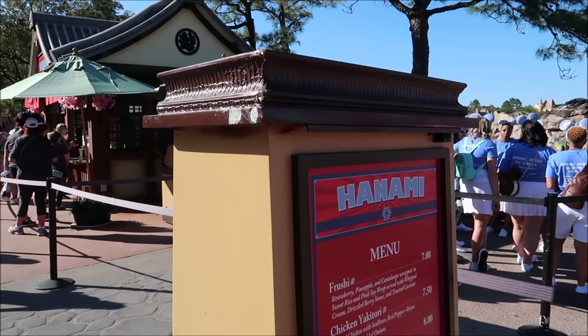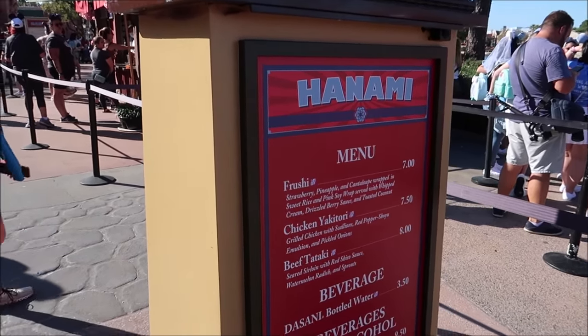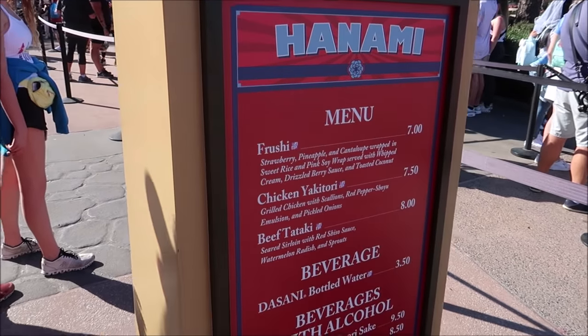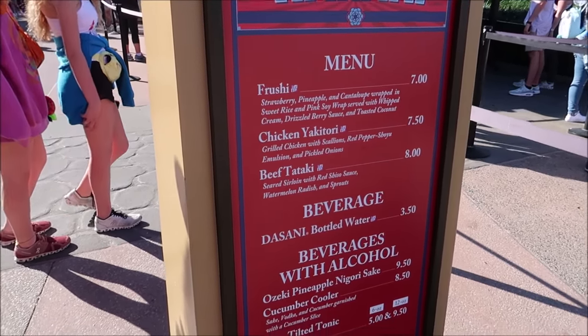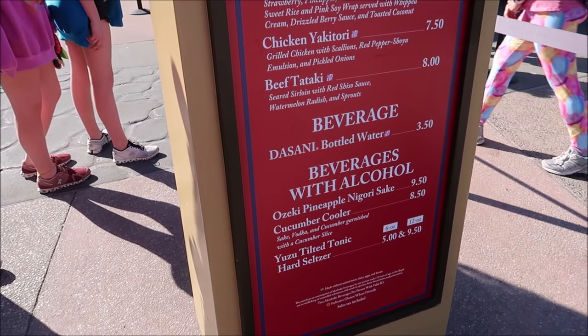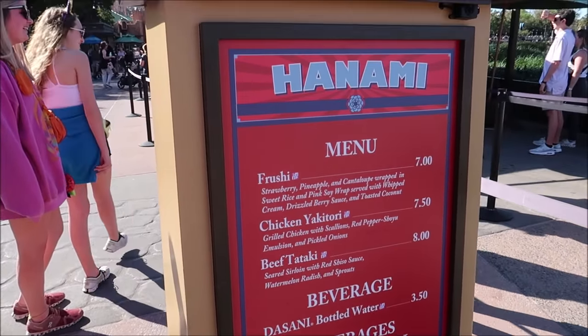I love the frushi, and I'm excited that we get to try it today. They have a lot of different things on the menu here. They have the frushi, they have the beef, the chicken, but you know, of course, we're here for the frushi. Or actually, you know what? The pineapple nigiri sake sounds pretty amazing as well, but I think I'm all about the frushi.